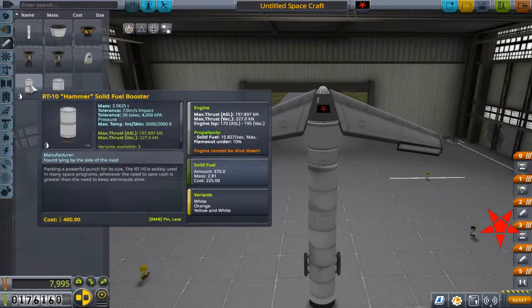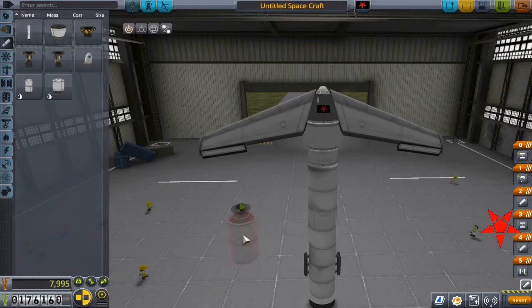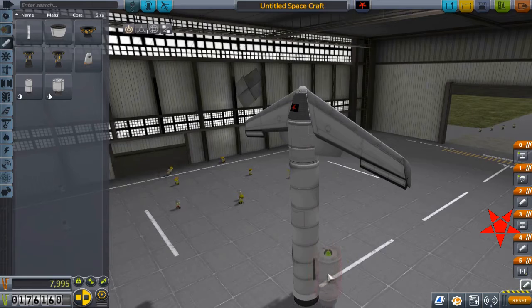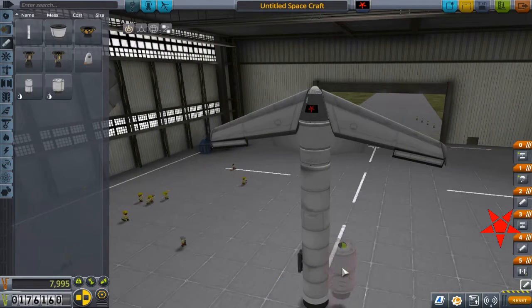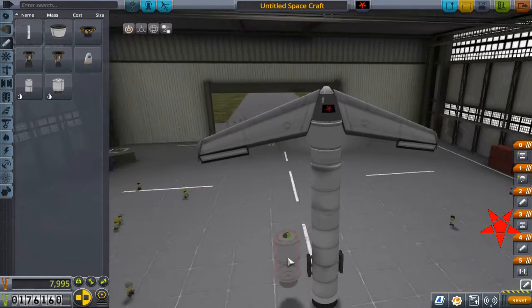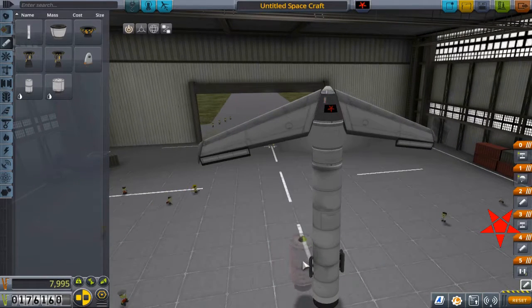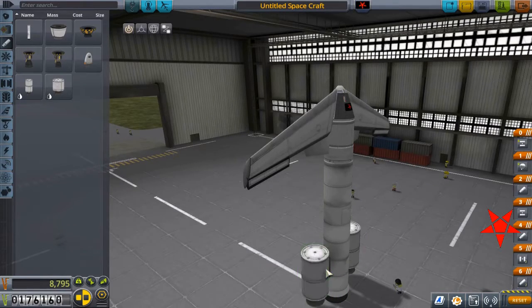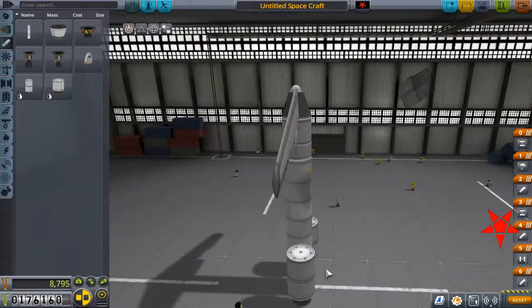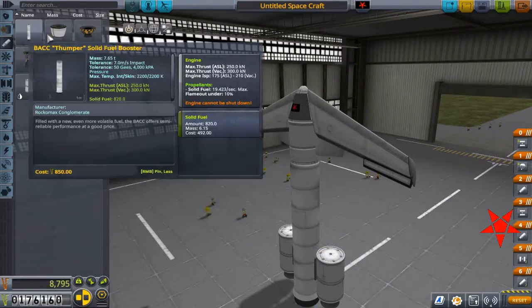And then a pair of RT10 Hammer boosters. I forget if I adjusted the thrust limiter. Wait. Nope. Alright, just add it. Come on. No, they can't go sideways. Get it on there. Click, click. In place? No? Why not? Oh. Okay, I think we've landed.